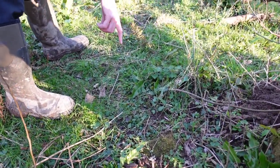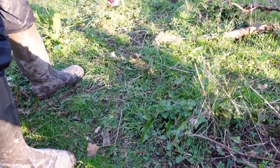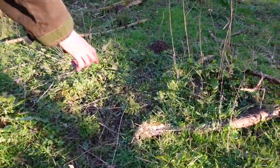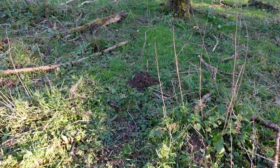Yeah. And we've got another run here. And this is actually coming directly from the latrine. So you could actually follow these runs and see if you can find your way back to the badger's set.